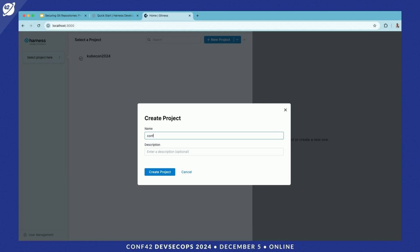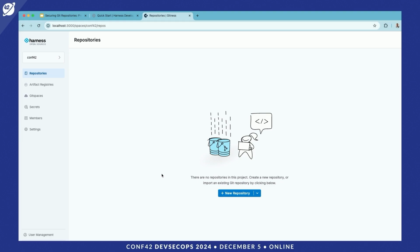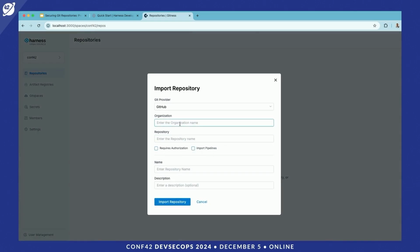I'll call this Conf42, create the project. Once you're within the project, you can either import repositories or create a new repository. Let me import a repository. I'll choose GitHub as the provider. I'll use Harness Community as the organization, and I'll use a popular cloud-native project called PodInfo. It's a public repository, so I don't require authorization.